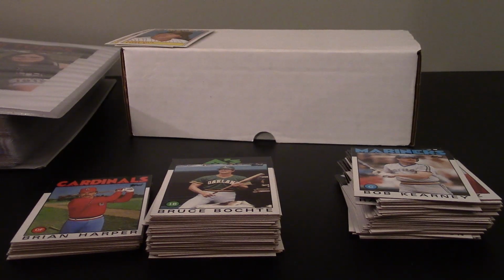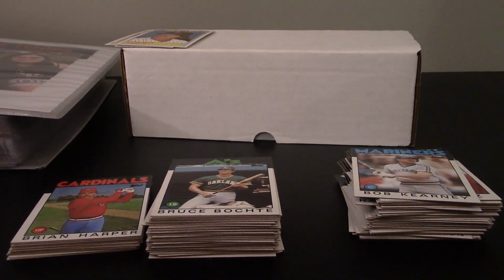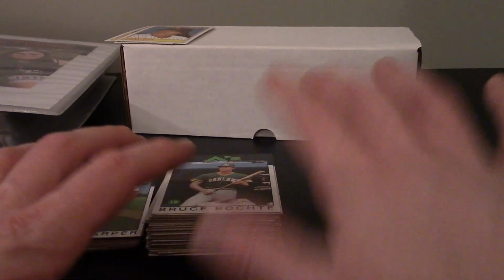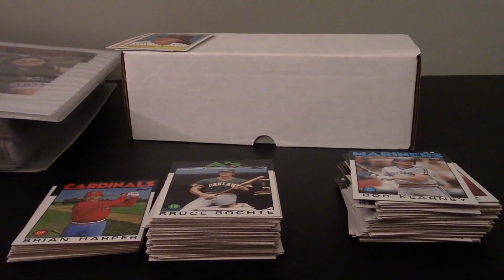144. Yeah, 48 times 3. So anyhow, I'm going to cut this, and we're going to see how many of these cards we can add to our giveaway stacks. All right, so stay tuned.